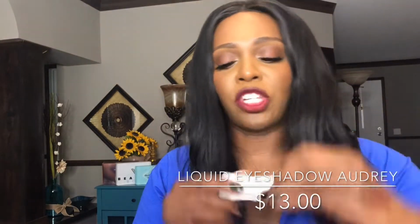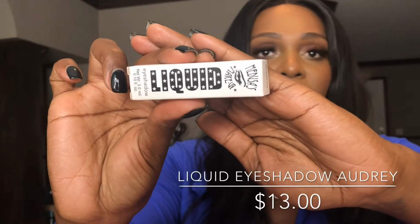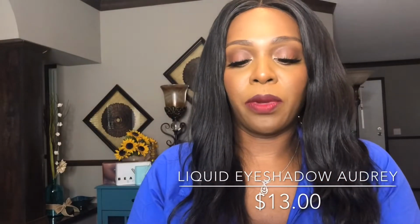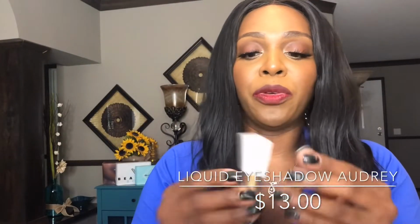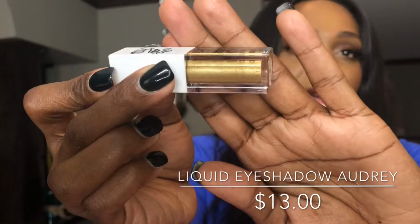Up next, we have the Medusa's Makeup Liquid Eyeshadow in the shade Audrey. And this is what the outside packaging is looking like, guys. And let me open it up really quick. Ooh, it's a beautiful, beautiful gold shade right there. I'm not gonna open it up.